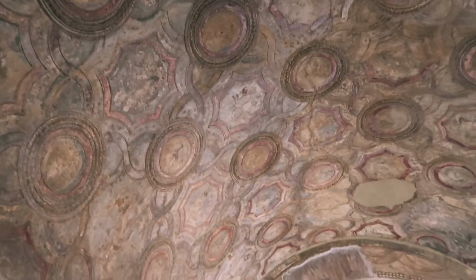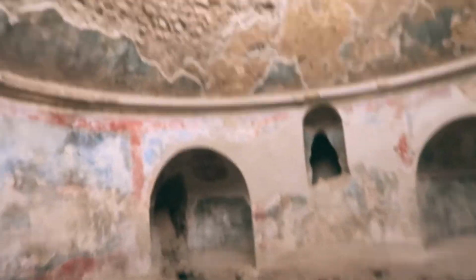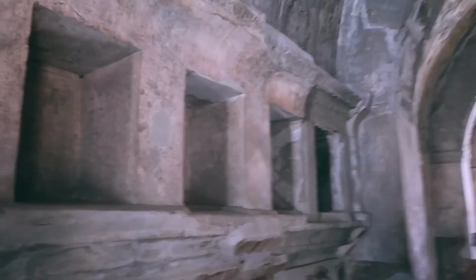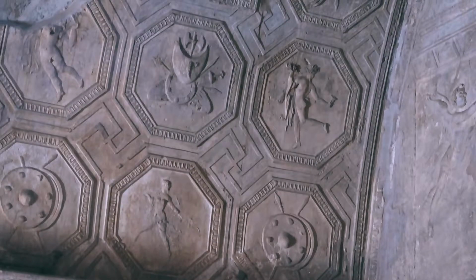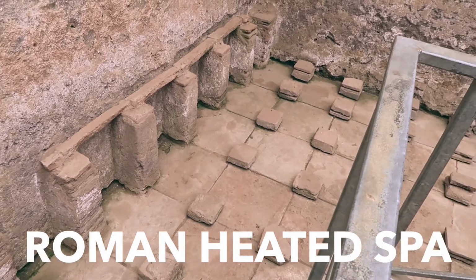All original. So we're now in the men's corridor. This is the cold room. Lockers. That's where the lockers are. It's old school lockers. Oh, and the bench. Benches and lockers. Very cool. Fancy design. It's really, really amazing. It's the heating system that the Romans used on the swimming pool. Clever.